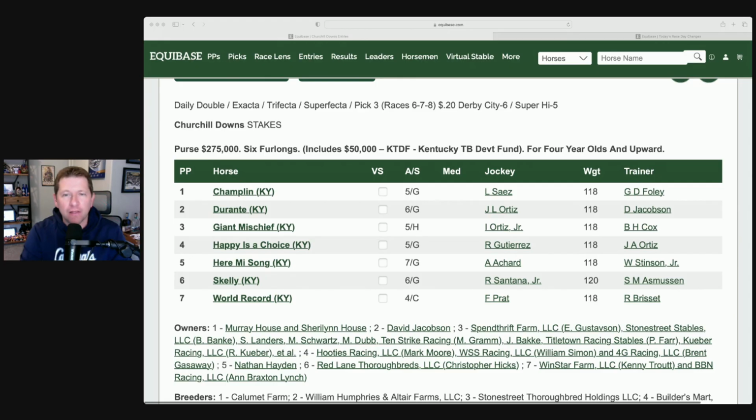All right, the number 6 horse is Skelly, and this is a horse that has simply been sensational at Oaklawn Park. Came back off of a layoff, hadn't ran since the Breeders' Cup Sprint last year at Del Mar, dominated an allowance race, and then absolutely destroyed a field by 10.5 lengths in the Lake Hamilton last time out. He's going to set the pace. You know that. He is just a super fast horse. He will work to get that lead.